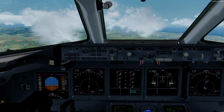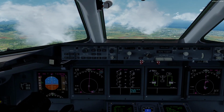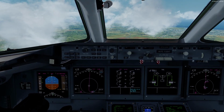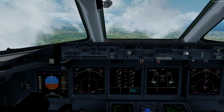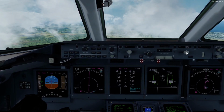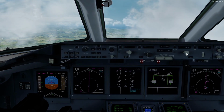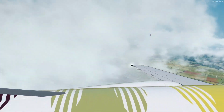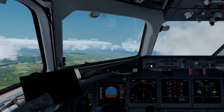Think? Or am I doing it? Oh no, the plane's doing it. Okay. Let's go flap up. It's flap 0. Now we're not climbing. Oh, do you have to click it in? Oh no. Altitude. Okay, don't worry. We'll figure it out. There we go. Flaps up. 320, there we go, we're climbing again. Okay, I think we figured it out.